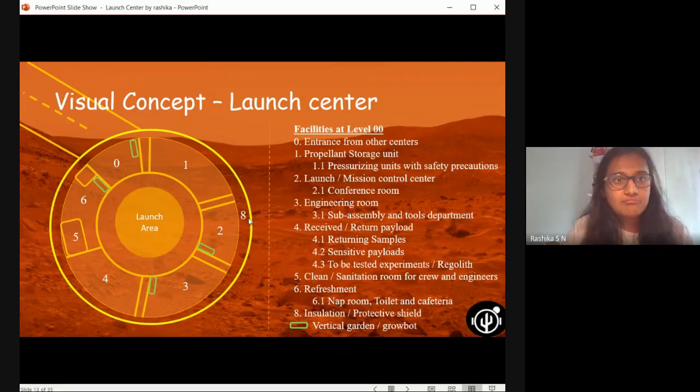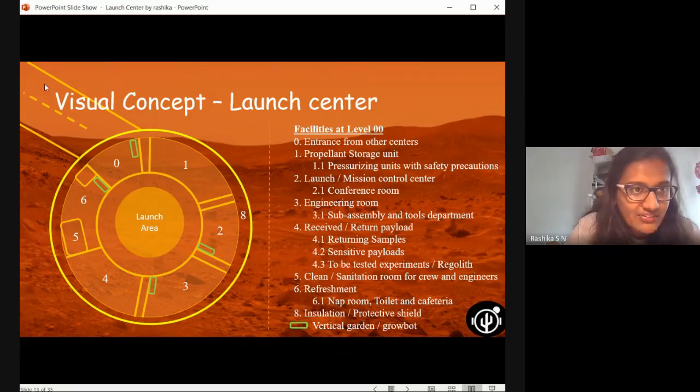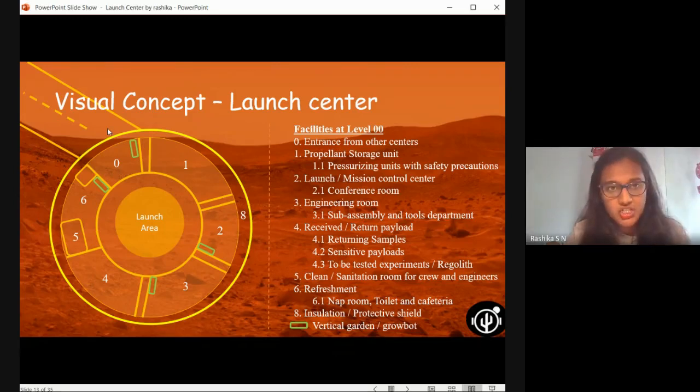Okay, this is a very surface-level view to give an idea of the operation centers or rooms we'll have in level 00. This shall give entry to our launch center, which connects through the main station to other substations. Here we shall have one single entry to avoid any unexpected foreign objects or disruptions. So zero is the entrance from other centers.